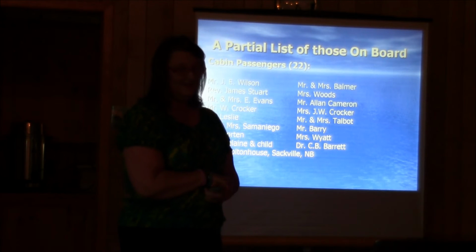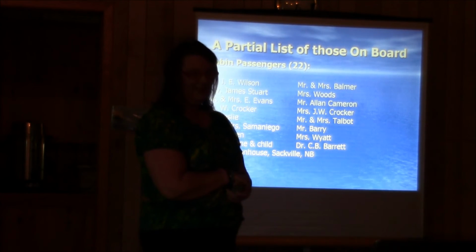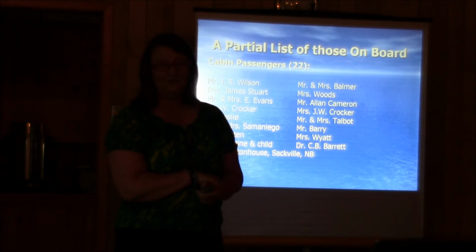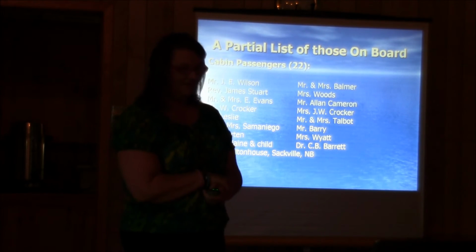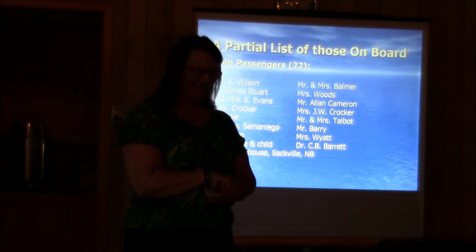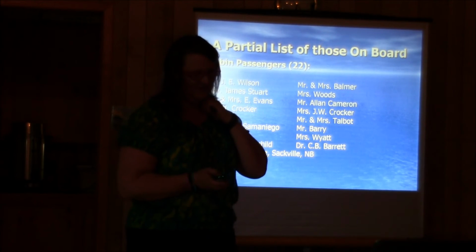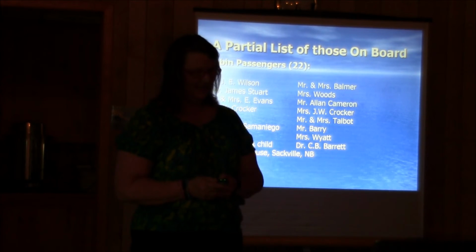This is the best passenger list, or list of those on board, that we have. I don't think it's very good. I don't think it's very complete. I'll give you a second to scan through the names so you can see anybody you recognize. So we can see on there that there was a woman and child, Mrs. Delaney and child.